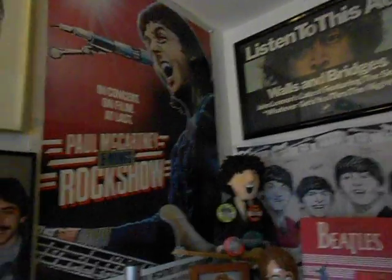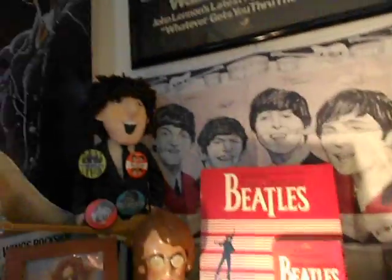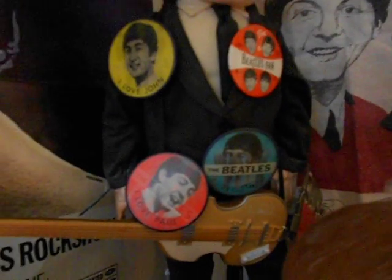At the corner of the room over here. I'm going to turn the light on for a minute here. Hold on. I'm not good at editing, you know. One day I'll learn how to edit like a lot of you good people. I can't do it. Anyway, let's get a little more light on the subject here. Put some Beatle pins up. The Paul McCartney one is falling down a little bit. Gotta fix that.